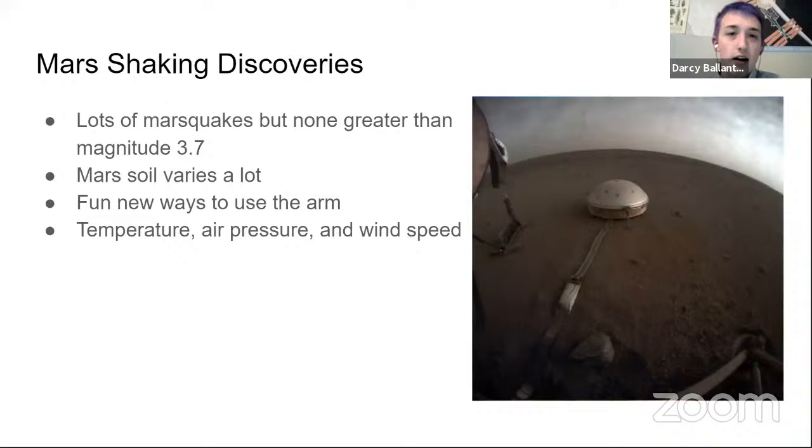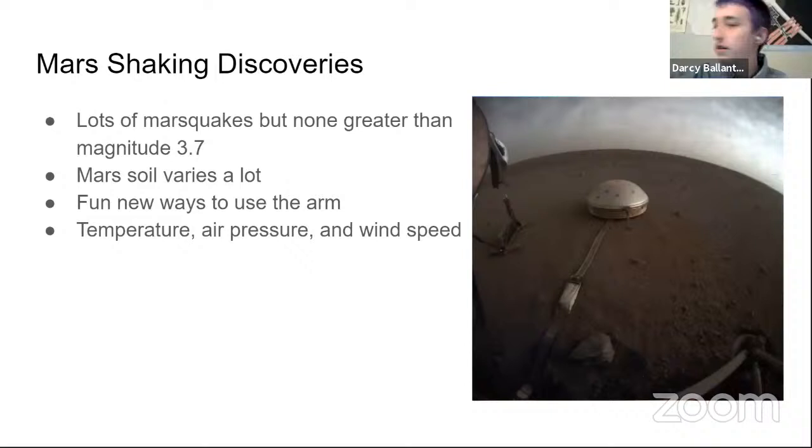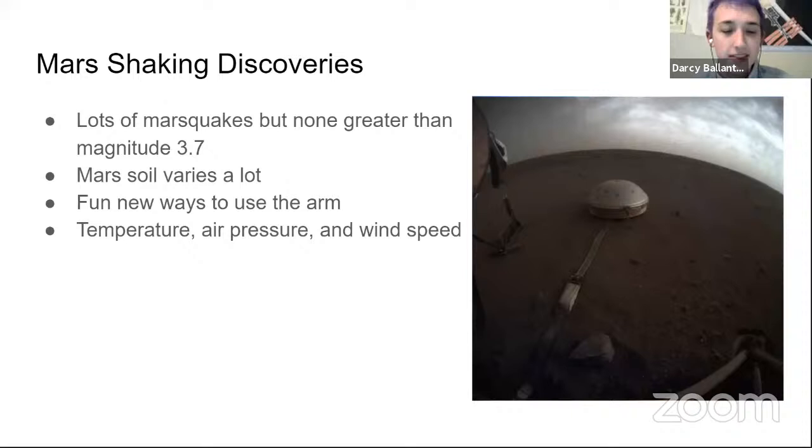Some other fun things they found is that the Mars soil varies a lot. At the previous Mars missions, like we had mentioned, the soil had been much more sandy and the mole was designed with that in mind. But now with this new location, the soil is much more clay, so it was difficult for the mole to work in that soil.